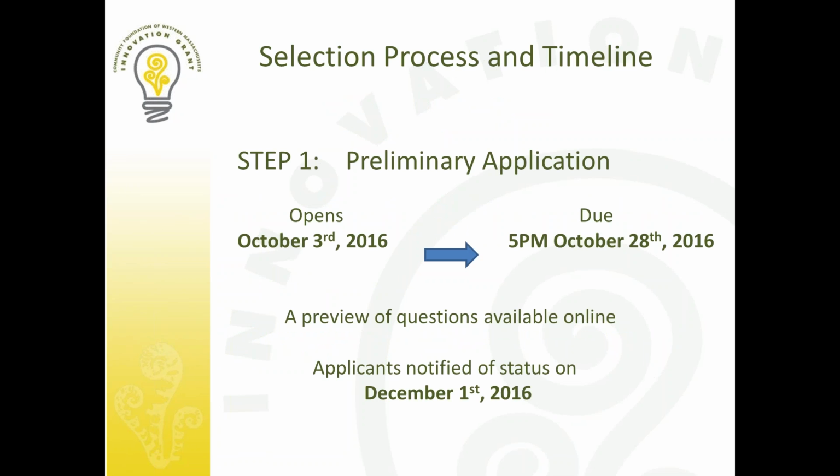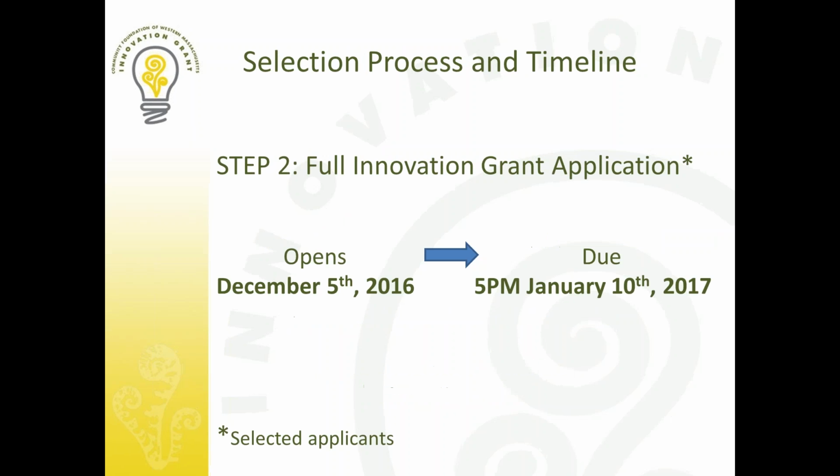How do I apply? The application process is a 3-step process, and all applications are to be submitted online through our online application system. The first step is a preliminary application, and currently you can preview these 8 preliminary application questions on our website. It's at thecommunityfoundation.org under Innovation Program Grant Application Process. The preliminary application will allow a review committee to determine if the proposal is aligned with the Innovation Grant Program's goals and whether the proposal merits further consideration given our resources. The preliminary application will become available on October 3rd and is due at 5 p.m. on October 28th. And all applicants will be notified of their status on December 1st.